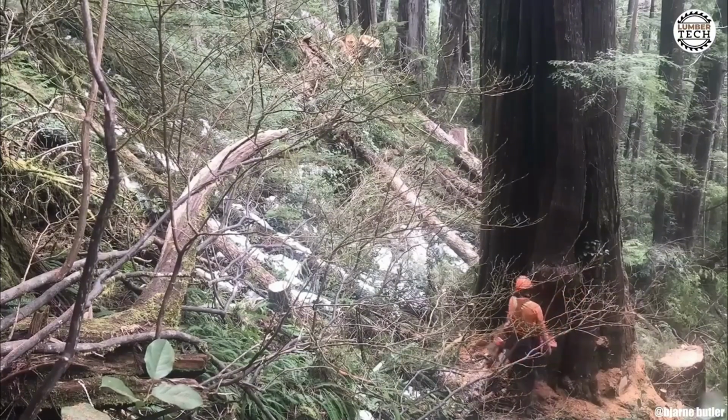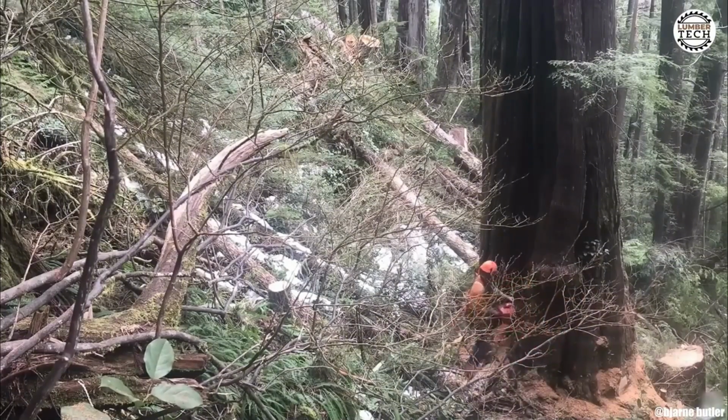A gigantic tree is being cut down by a master of the craft. But the real display of expertise comes after the fall, as he effortlessly climbs onto the trunk and begins cutting it into smaller sections.